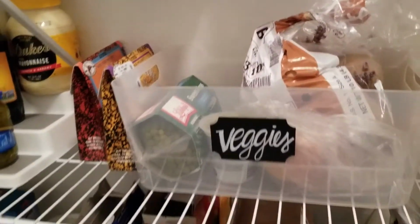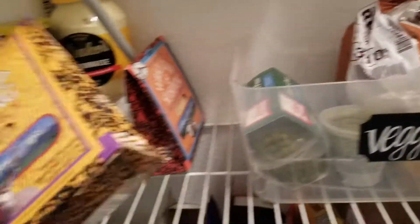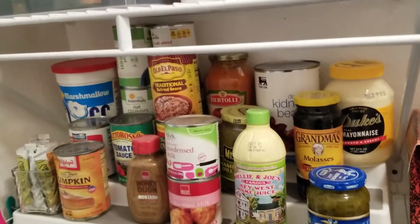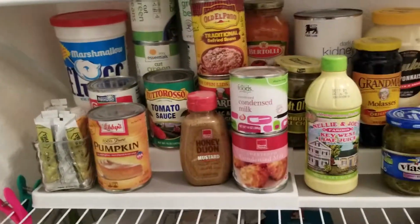Fruit, vegetables. These were pretty random and they're going to be used soon. My husband makes his own jerky, so that's what those are for. This worked out really well. I really like how that turned out. You can see actually what you have now, or what we have.